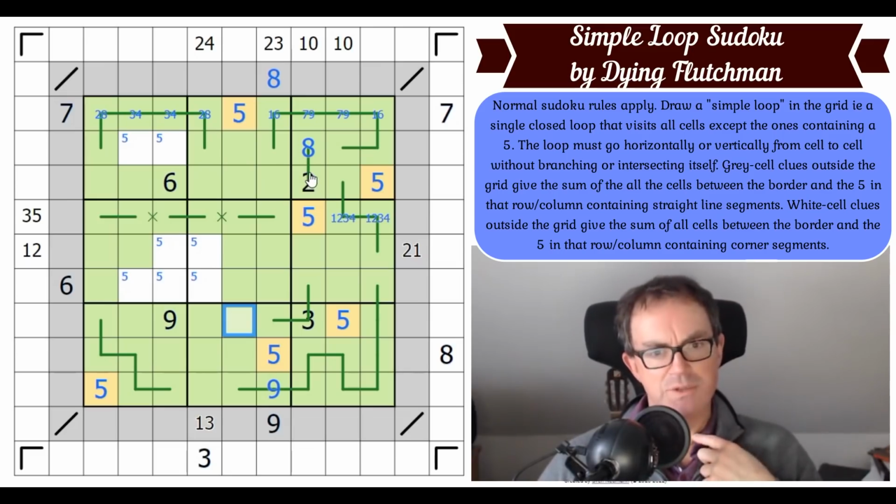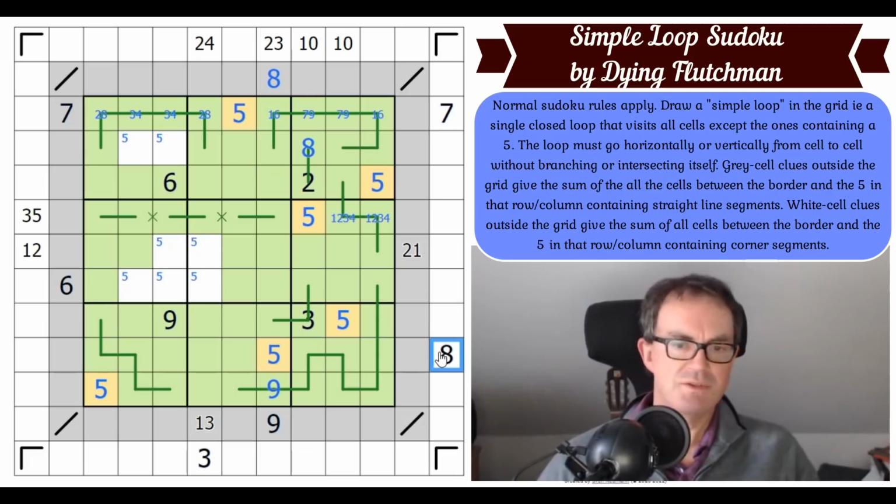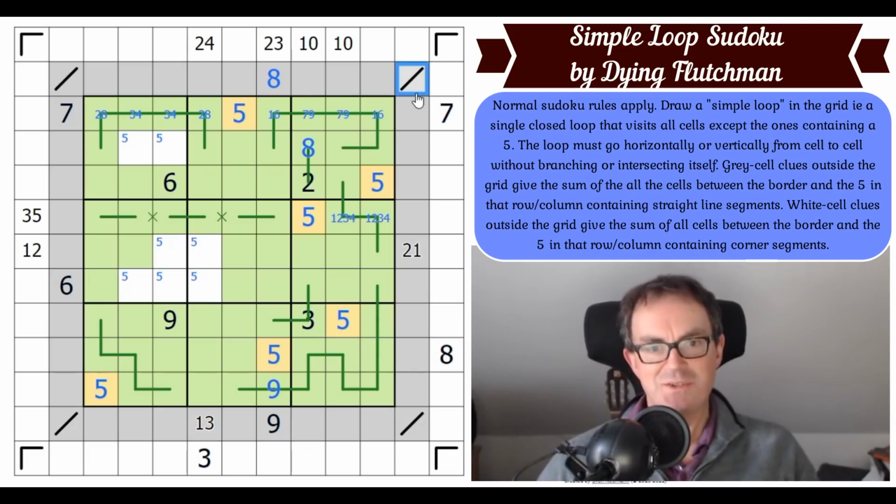I was wondering about counting loop segments entering the top right of the grid, but I can't see anything terribly clever there. Oh, this 8. That's got to be an 8, doesn't it? Because that... Oh no, that's wrong. That's not in the straight bit, that's in the bendy bit. So these 2 cells have to add up to 8. And they're not 3 5. Okay, so this is either 1 7 or 2 6. And that's not 2, so that's not 6. No, okay, that doesn't do anything.